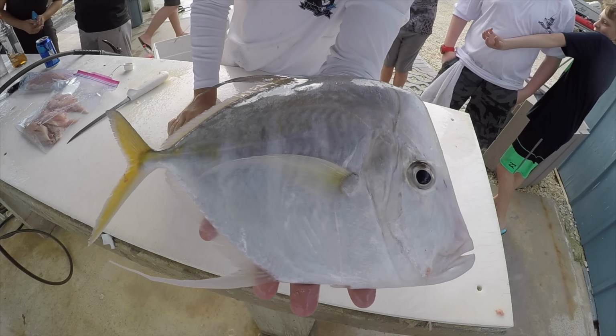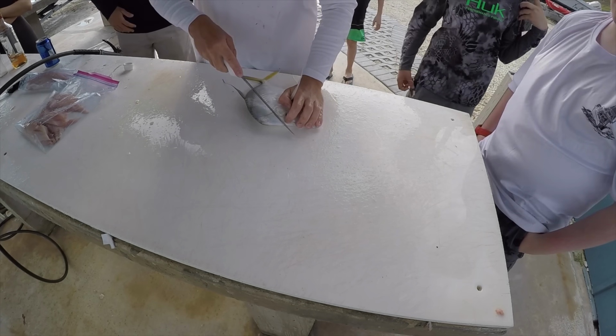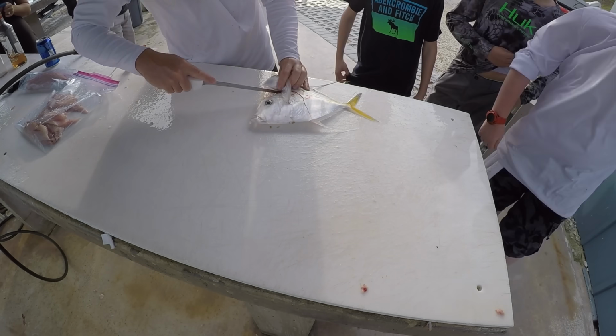This right here is a moonfish, also called a lookdown. I've done a catch and cook with one of these guys too. Very good fillets on them. They kind of look crazy, so a lot of people are intimidated by them.